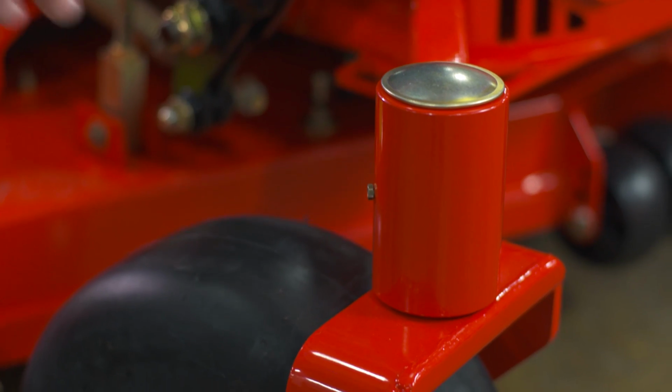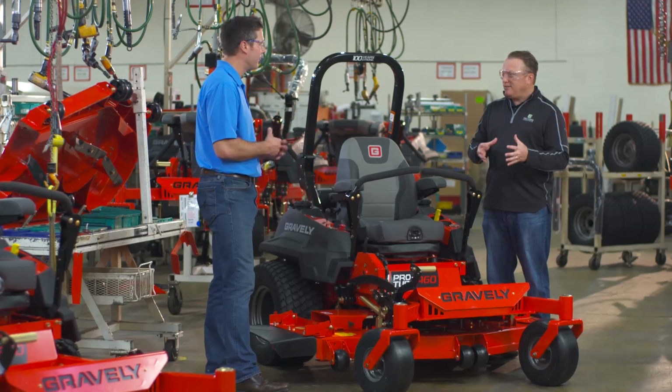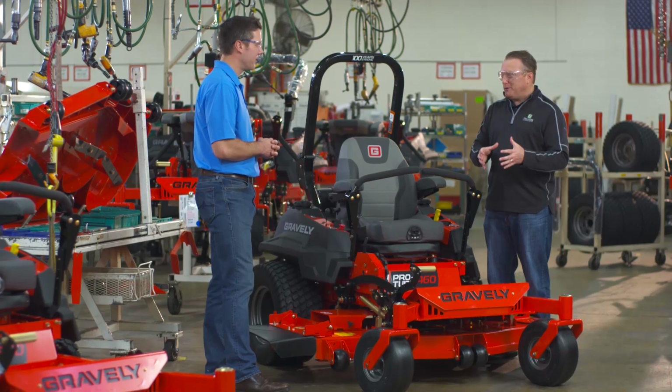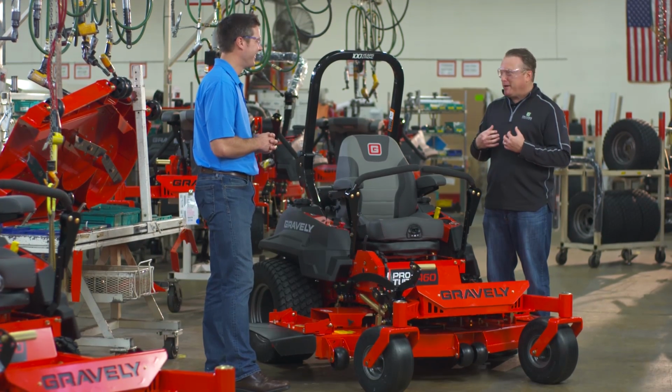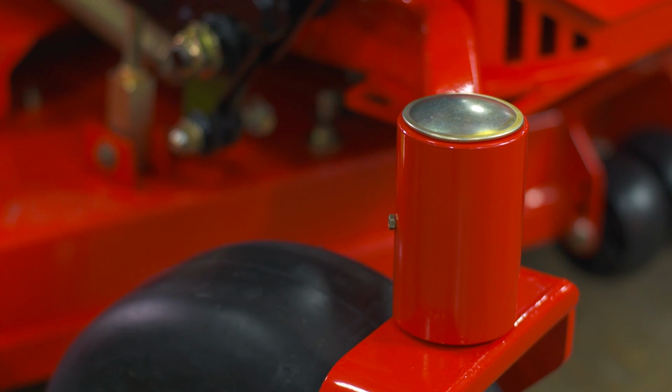Fantastic. So that's great. We added a grease point up front. Easy access, easy to maintain. And when it's easy access, it's probably going to get done, because we know when we have our crews, like at my company, they forget to do that stuff. If it's out there where it's easy right in front of them, they're going to get to it.